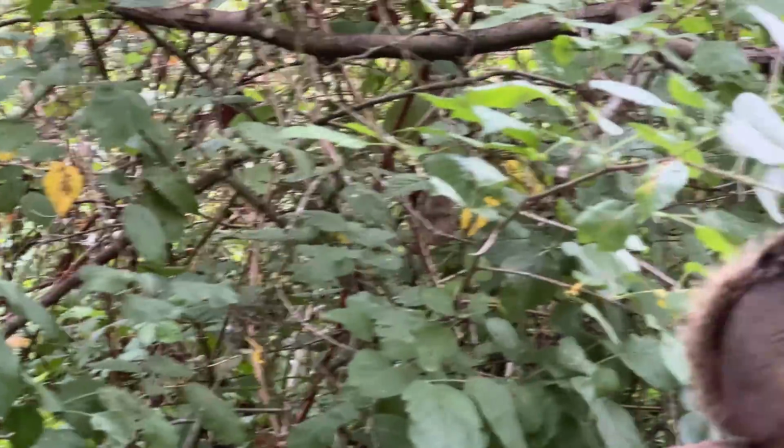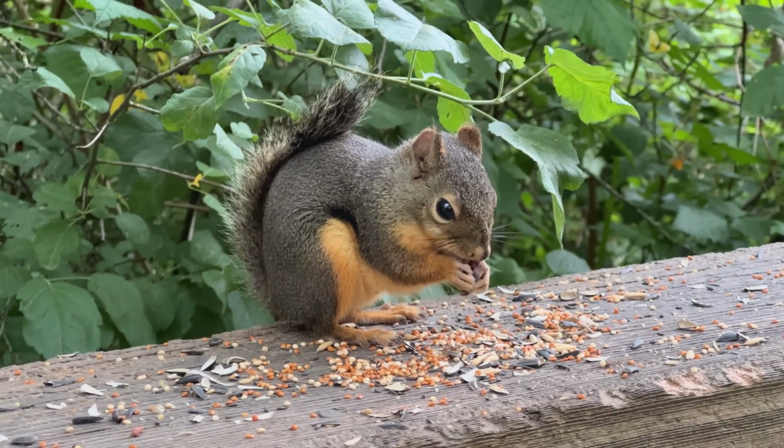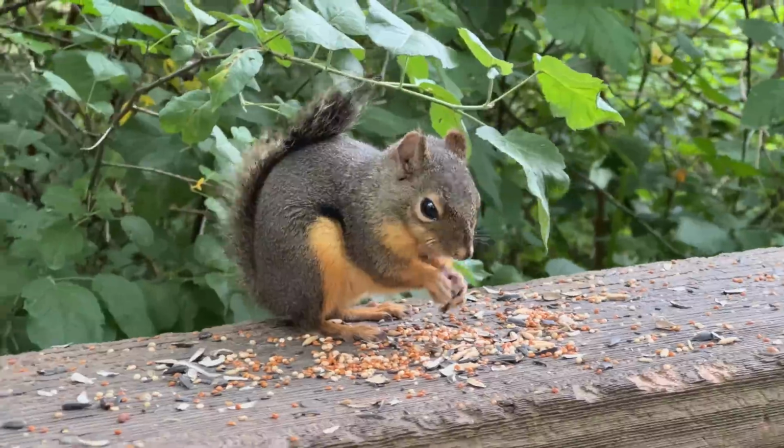Little guy. Having breakfast? I'll leave you to it. Cute little buggers. I know what you're thinking. Why didn't you take a picture of those? Yeah. I'm not an animal guy, really. I don't set out to take pictures. If it was a bobcat, I might, but just chipmunks and squirrels, it's not my thing. So, but they are cute.